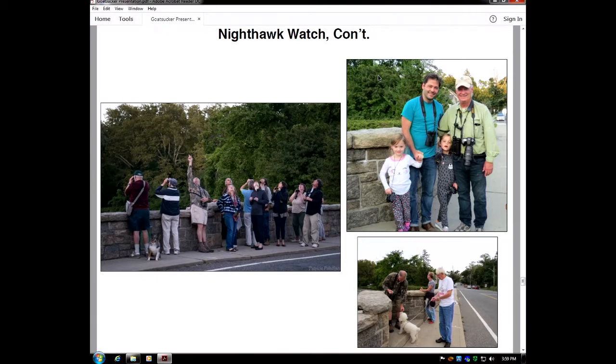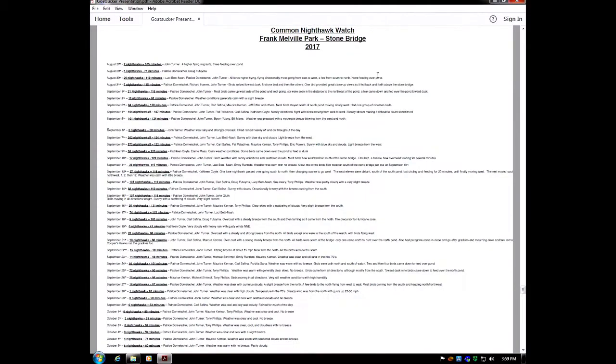But you can see, this is the night that we had a very, very high number of Nighthawks at the Nighthawk Watch. Is Eric still here, Eric Powers? There's Eric. He was there. Carl and Pat came down quite often, and a whole bunch of other people. So there are our results. Can you read it? No, I don't think you can. I merely want to point out that that's the information.